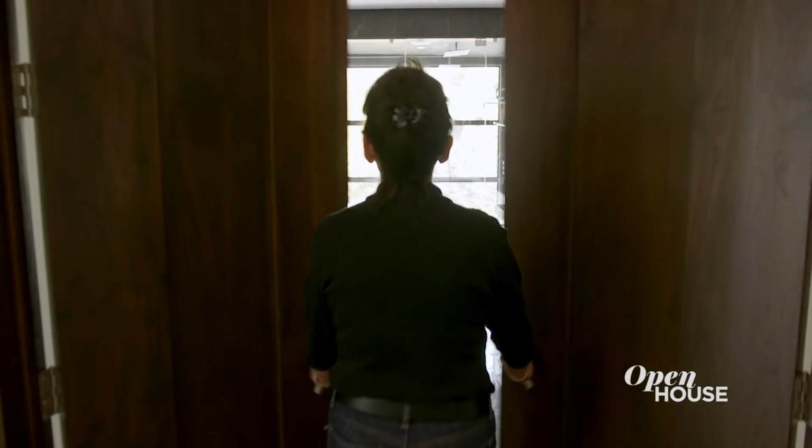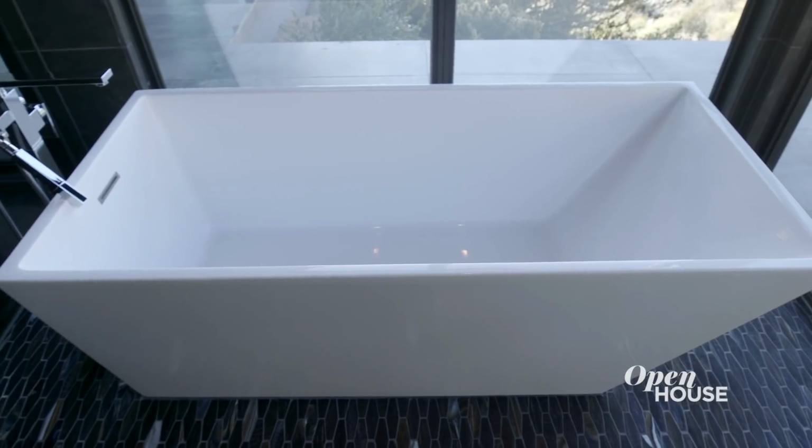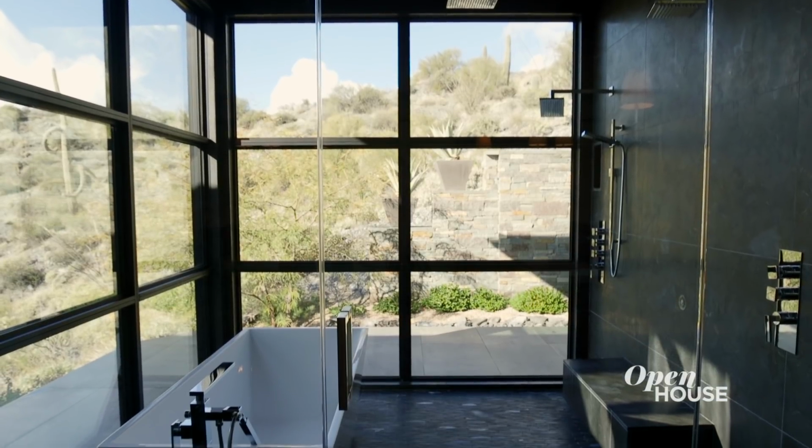The luxurious spa-like bath makes a statement the moment you enter the dramatic double doors. And that statement is chill. There's a steam shower and a soaking tub. Both are open to the views, yet private because of the slope of the canyon.